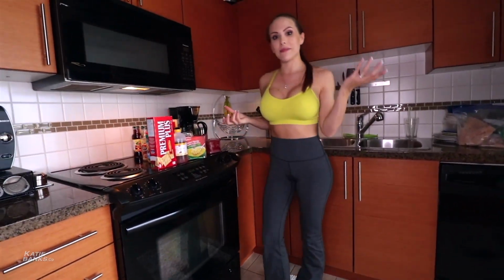So there you guys have it. That's everything that's in my cupboards. Please note, you did not see any chips, no cookies, no fruit roll-ups, no fruit snacks, stuff like that. I try to stick with whole foods, i.e. if I want something fruity, I get an actual piece of fruit.